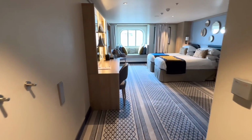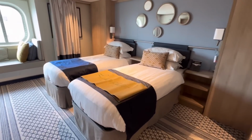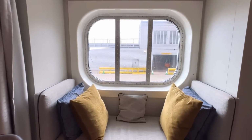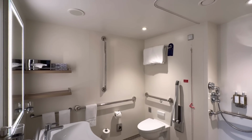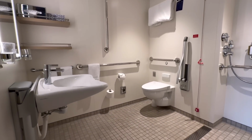Once on board, the first thing I did was head over to my cabin located on deck 4. Like I said, it was an accessible ocean view cabin. An accessible cabin is nice if you can get your hands on one, because typically this is left out for people that are handicapped, have special needs in the form of maybe a walker or a wheelchair, as these rooms are larger than your typical ocean view or balcony stateroom, giving you the impression of somewhat having a casual suite on board.